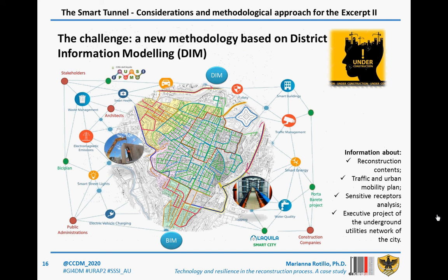This methodology is based on district information modeling, that is, a BIM implementation on an urban scale. It allows to use traditional techniques with advanced technologies, integrating in a suitable way geometric and alphanumeric data, thanks to the interoperability between 2 different domains, BIM and GIS.